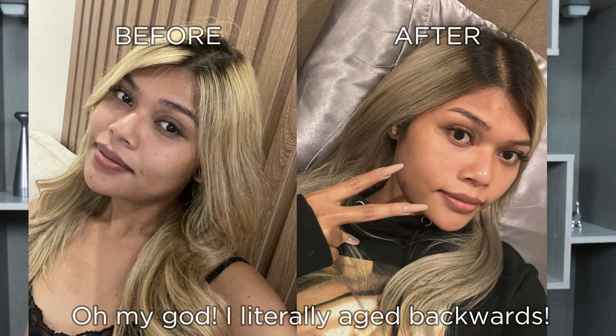Notice within 2 weeks of using this, mas nag-brighter yung skin ko and it's also anti-aging at the same time.